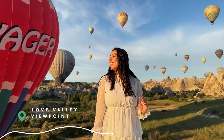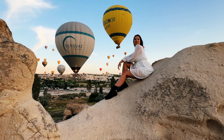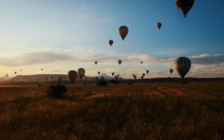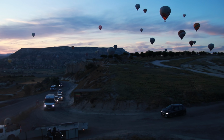and Love Valley Viewpoint. A little tip: ask your accommodation the night before if and where the hot air balloons will be taking off. This way you ensure that you won't wake up early for no reason and that you're in the right spot. Another option is to follow one of the many minivans in the morning.